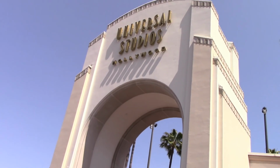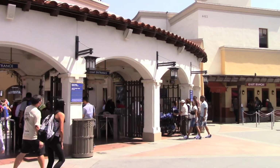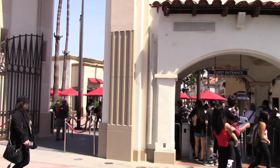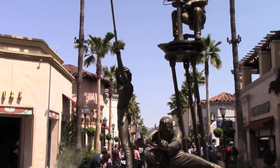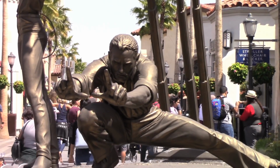Today is April 13th, 2018. Yes, today is Friday the 13th. Let's hope this day's a good one. I mean, it's been pretty good so far. So as you can probably guess, we are going into the park first and then heading down into Citywalk. As they say in Hollywood, lights, camera, action.